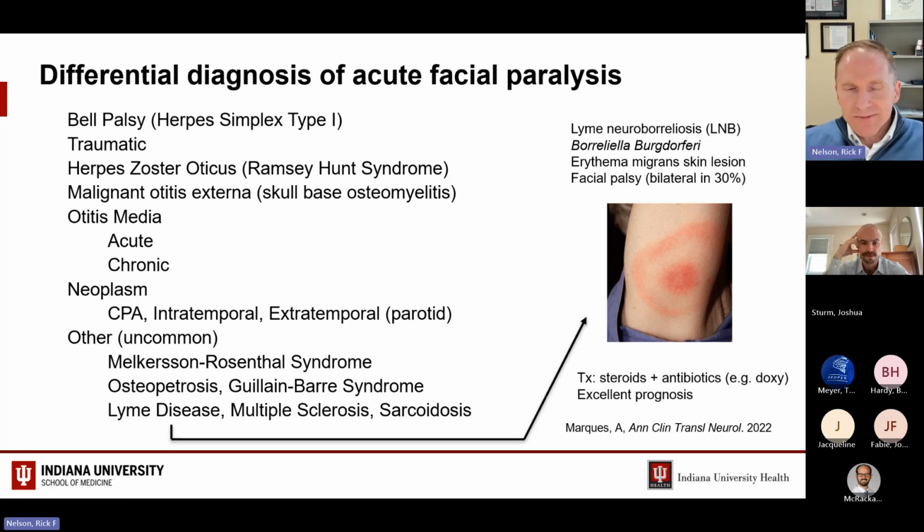So oftentimes if you have a long-term facial paralysis patient and, let's say, you're looking for a tumor, everything else is negative and the PET scan's negative, sarcoid may be something to consider as a granulomatous disorder and may need a facial nerve biopsy.